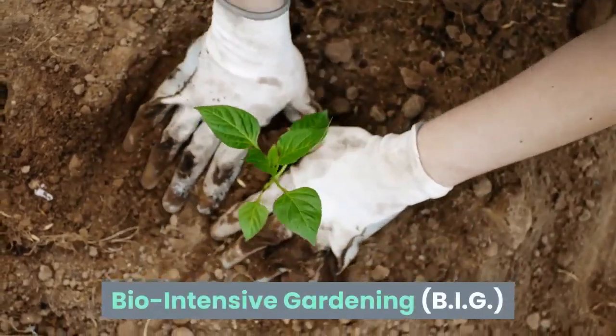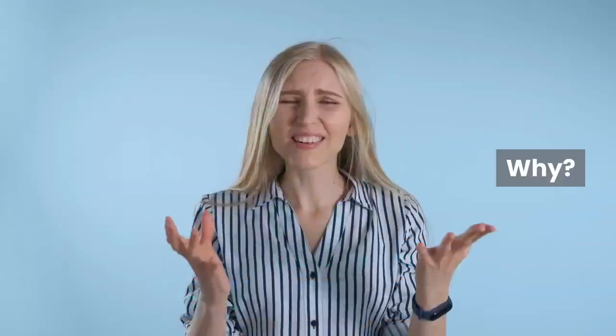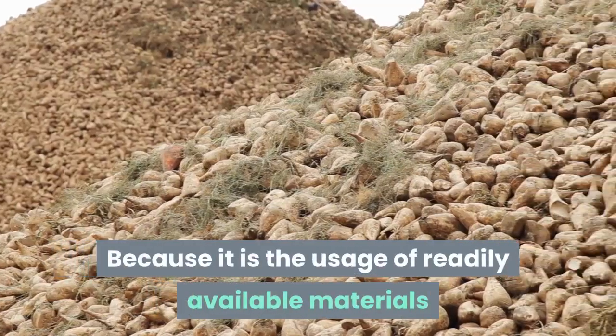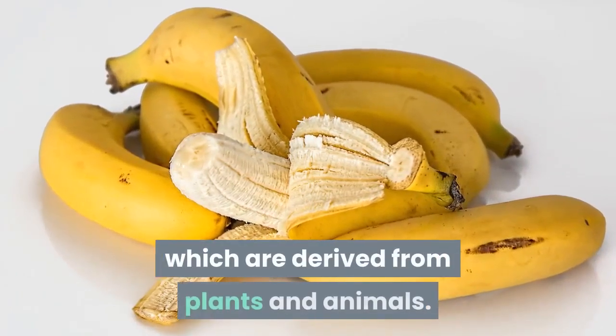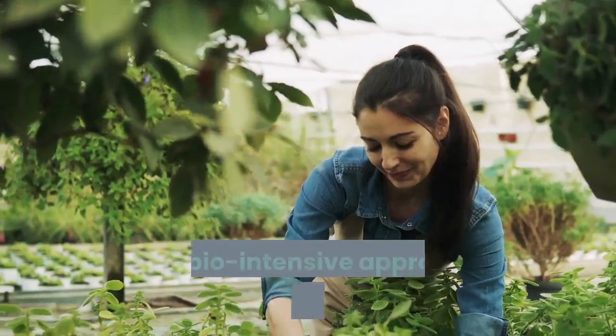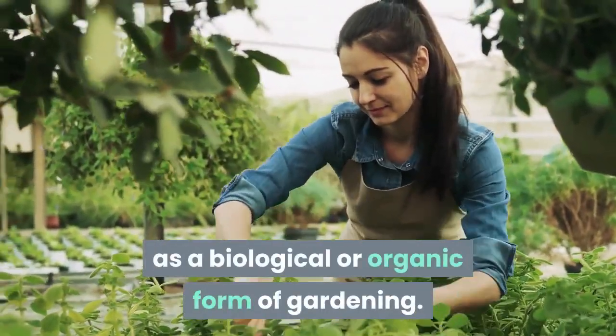Bio-intensive gardening, B.I.G., is one of the awesome gardening approaches available within our reach. Why? Because it is the usage of readily available materials or farm resources, particularly those which are derived from plants and animals. The bio-intensive approach can be considered a biological or organic form of gardening.